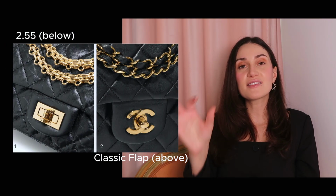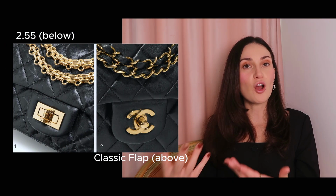In February of 1955, in comes the 2.55 bag, named after the second month of the year and the year 55. This bag, although it looks very similar to the classic Chanel flap that we know today, wasn't actually until 1983 when Karl Lagerfeld, who was the creative director at the time, first introduced the classic CC interlock on the bag that we know today.